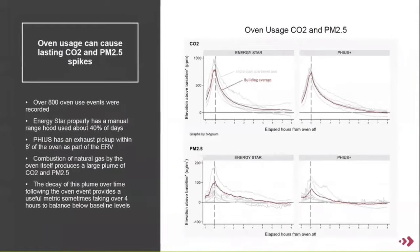Combustion from the natural gas by the oven itself really produced a large plume of CO2 and PM2.5. And under both of these exhaust scenarios, it took upwards of 4 to 6 hours to bring the levels of CO2 and PM2.5 back down to that baseline. And so this is an area that I think we can think of as a potential to improve our designs for how occupants are actually using the building.